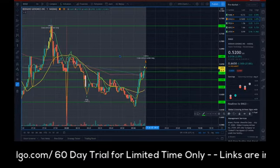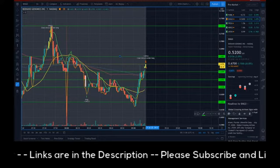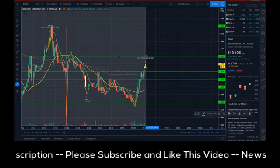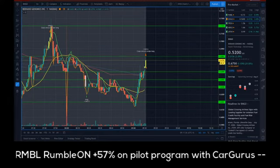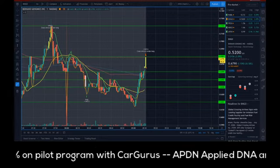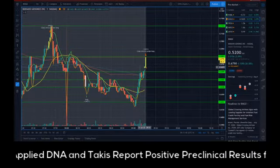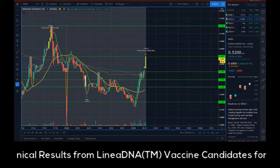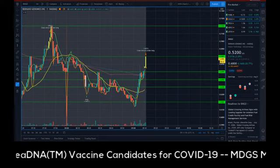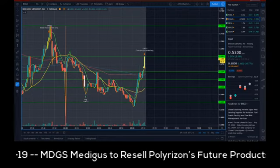Alright, momentum moving. Momentum is moving right now. I was able to get in at 66.50. So let's see. Well, there's another breaking point. If it breaks, I'm going to add in.